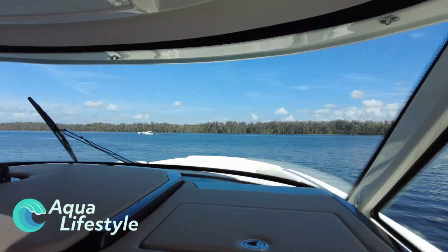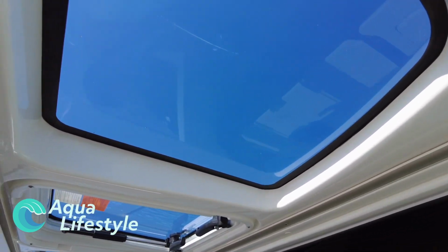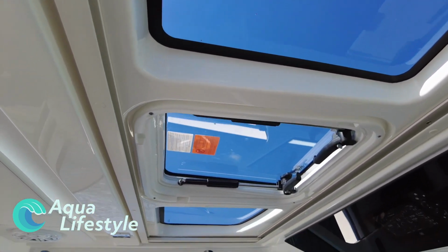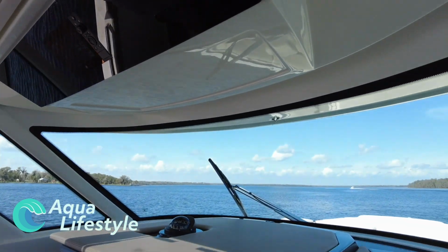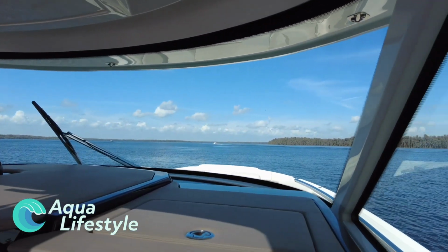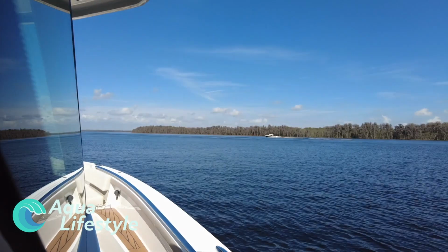The helm is comfortable, the view is great, it's light and airy, you have overhead skylights and a port that you can open up and get ventilation. You also have the ability of closing it and being fully protected from the elements and any outside noise, although the outboards produce very little noise.